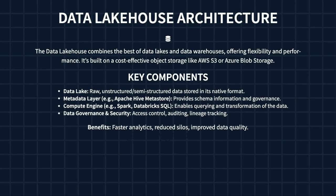Okay, let's talk about data lakehouse architecture. It's a really powerful way to handle your data. Think of it as the best of both worlds. It takes the flexibility and scale of a traditional data lake, where you store all your raw data in its original form, and combines it with the reliability and structured querying capabilities of a data warehouse. It's built on something affordable like cloud storage, so it's super cost effective.